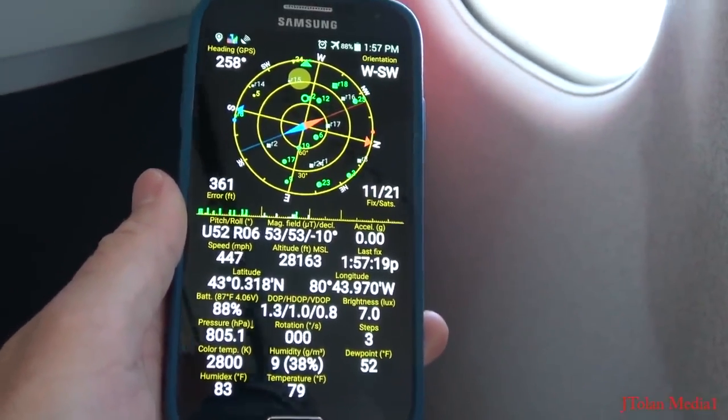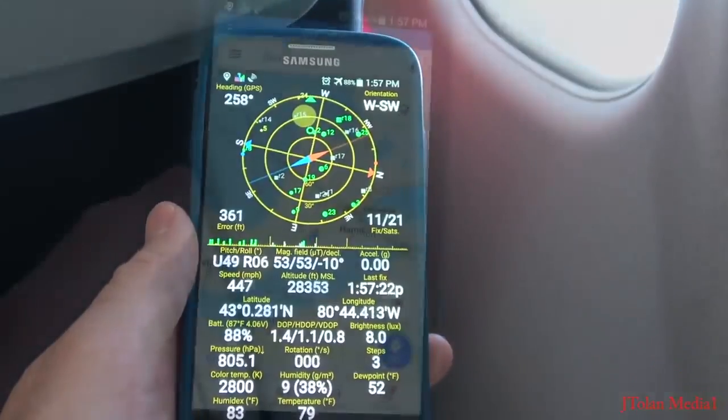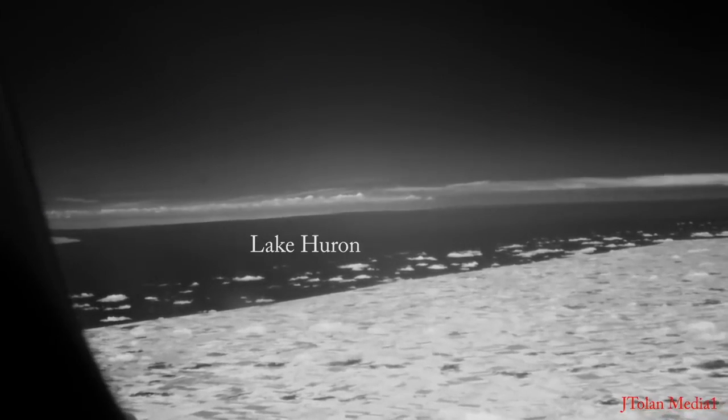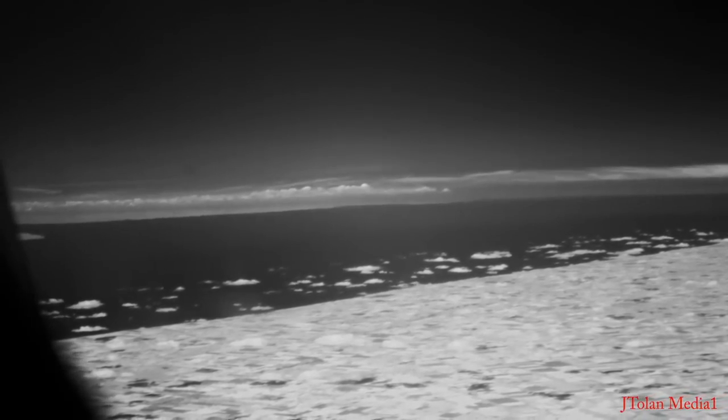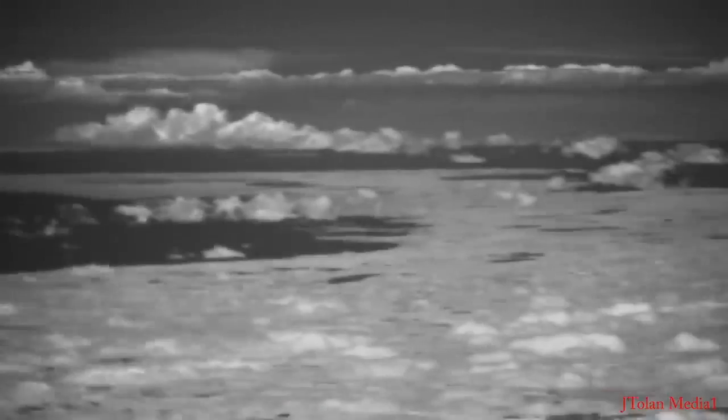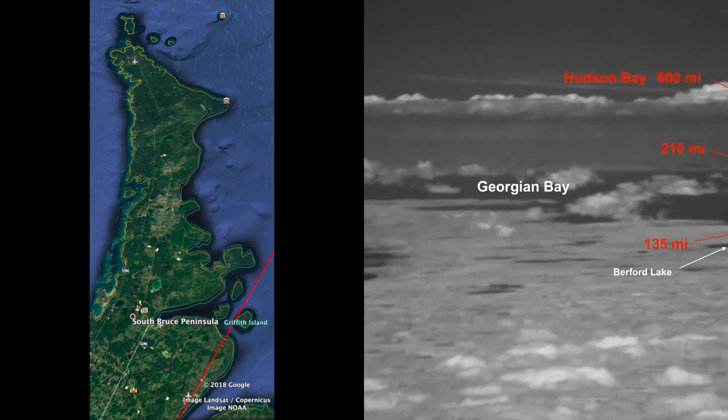So the GPS app says we've climbed to about 28,000 feet. That's Lake Huron. Ooh, I can see across the lakes. Just amazing. Whoa, look at that. You see that darkness there? I did an analysis here by looking at the distances of 135 and 210, building up a scale and then extrapolating out. And it looks like that correlates with the Hudson Bay.